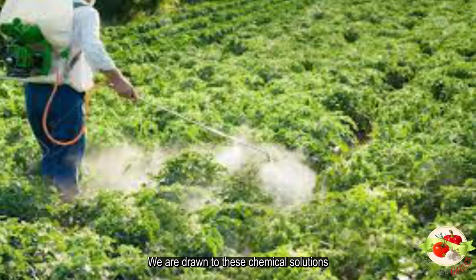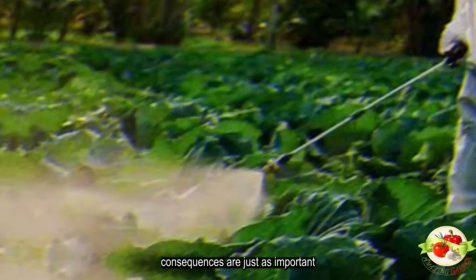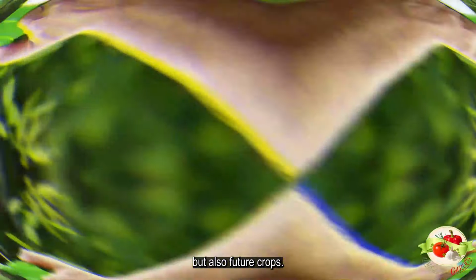We are drawn to these chemical solutions because they are both easily accessible and quick. Many of them, unfortunately, also pollute our soil, waterways, wildlife, and crops. We must retrain our minds to deal with pests, infestations, and diseases. The quickest solution isn't always the best, and the long-term consequences are just as important as the short-term results. Fertilizers and pesticides leach into the ground, affecting not only this year's crops, but also future crops.